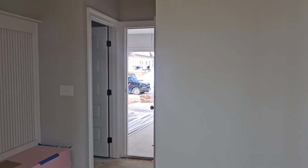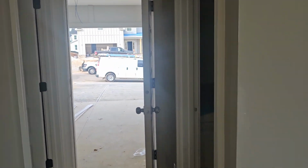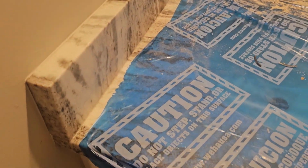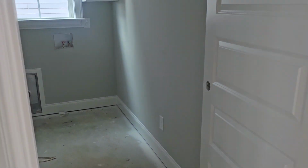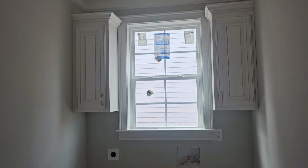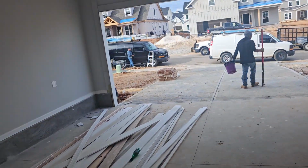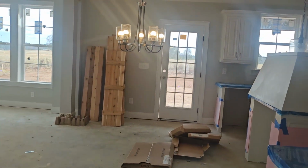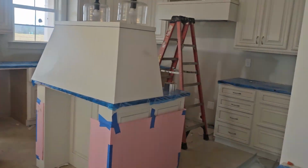Okay, so here's your garage. And so coming from the garage, you're gonna have your half bath here. You can see the pretty marble granite they got going in there. And then over here you have your laundry room. The little knockout, I'm not sure why there's a little knockout there. Two-car garage. And then coming this way, you have your breakfast area, kitchen.